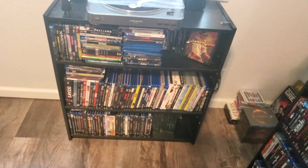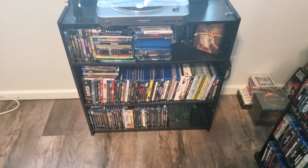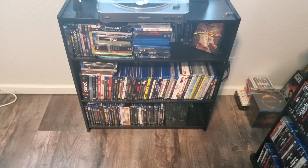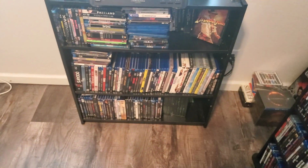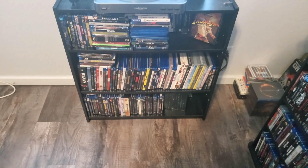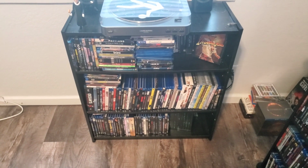And then this one, this bookcase I'm not exactly proud of. I put this together a couple years ago. It's one of those cheap Walmart bookcases. As you can see, it's falling apart. And this is just kind of the catch-all Blu-ray shelf. If I don't have a place to put something, I throw it over here.